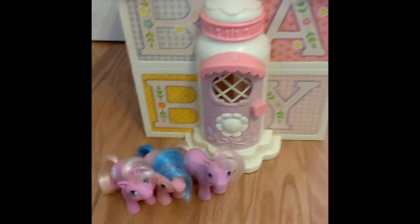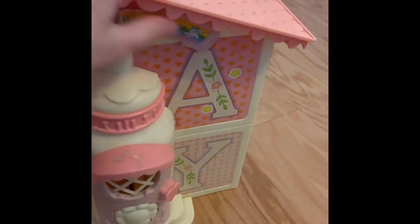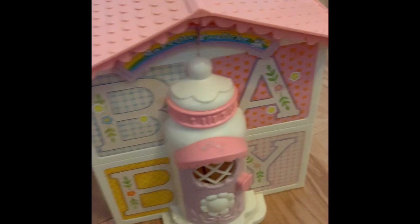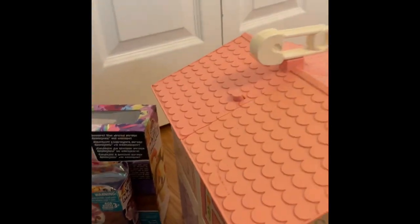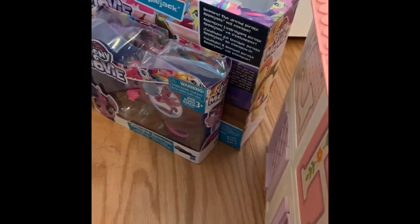So that's that set. This video is only gonna be the play sets, but see what I mean about this stupid thing how it broke off. So I said this was only gonna be play sets, but I have all my other ones downstairs, so I'm just gonna knock myself out and go through my So Soft Ponies, and then that'll be that.